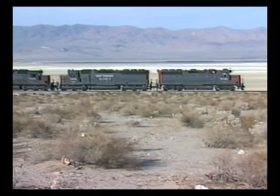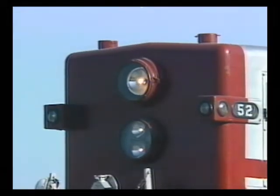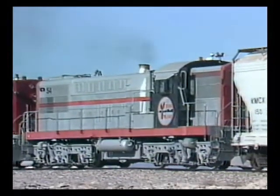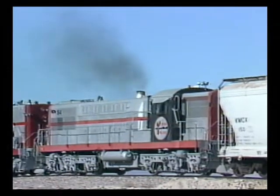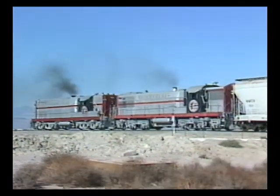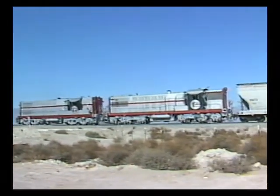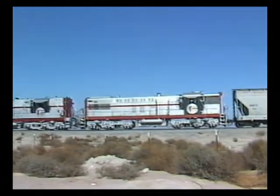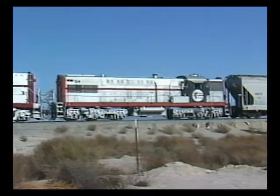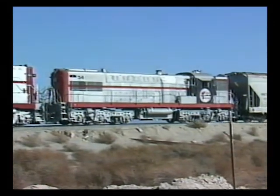The SP is a fascinating railroad, but that's not why we came out here. 4 days a week, the distinctive De La Verne exhaust quietly rumbles through the Searles Valley. The Baldwins may be confined to switching duties, but that doesn't mean they have an easy job. Often that means battling 60 and 80 car cuts all afternoon.